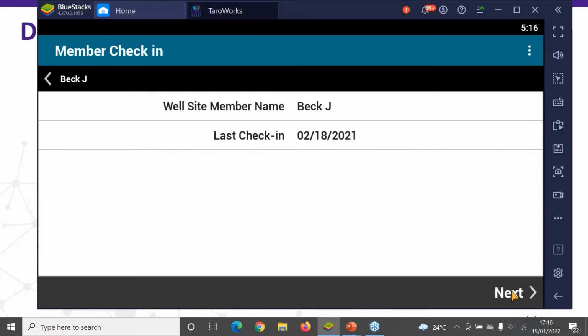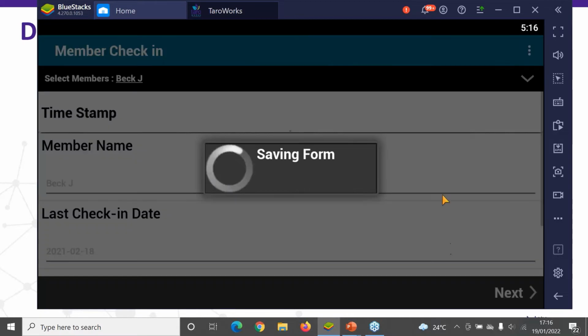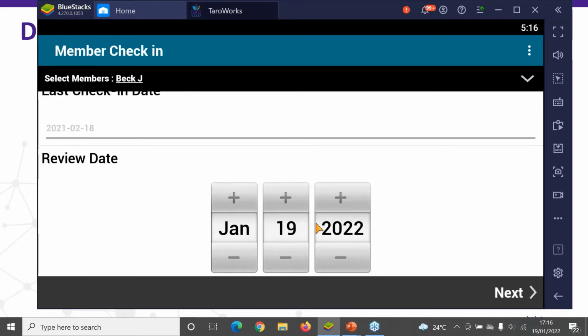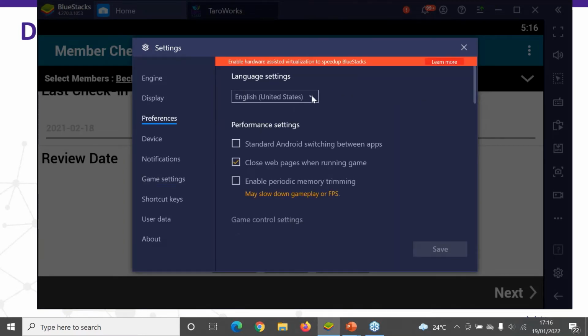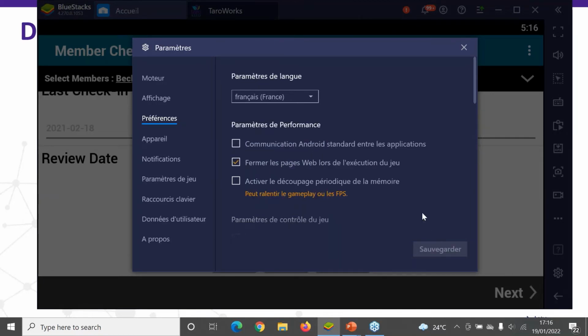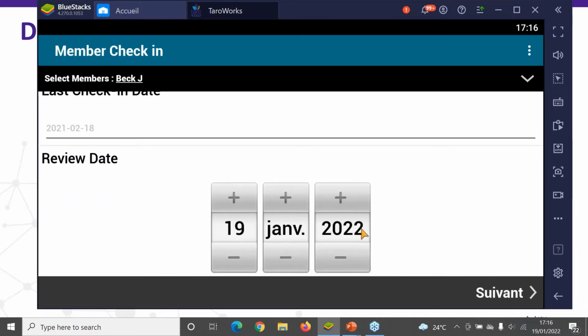The formats for the various languages that we support are available on our support site, where we can show how the format changes depending on the device language. By default it should be month, day, year. If I go to my device settings and change the language to French, then the date widget will change to day, month, and year. So this will change the date display as per the device language.